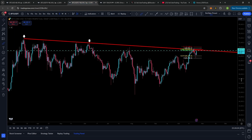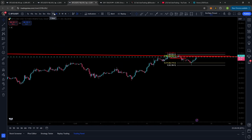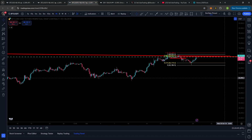How is it looking so far? Short is actually still sitting okay. And then some more reasons why I took this short, right? Sorry, got a little sidetracked there. Basically, that diagonal resistance getting the retest is one reason why I'm taking that short.